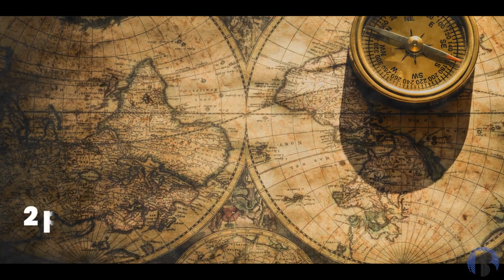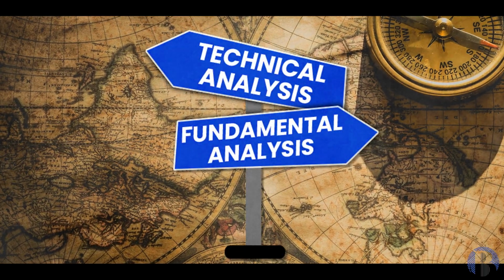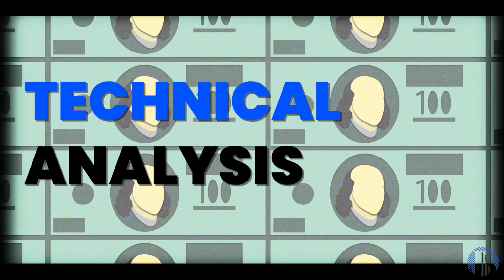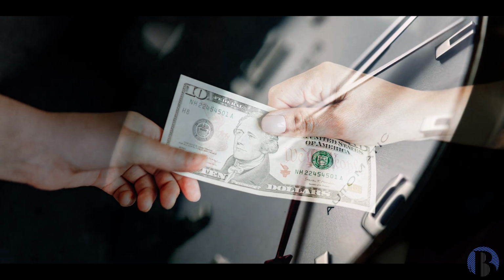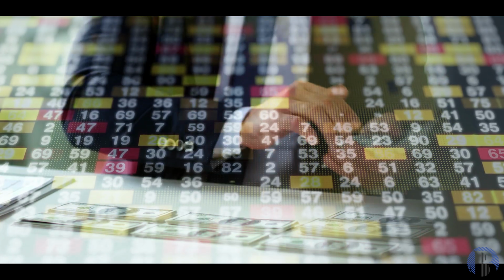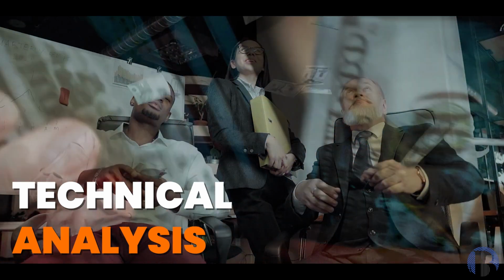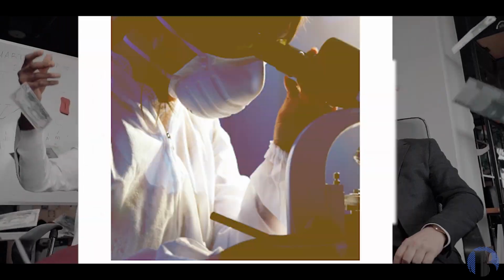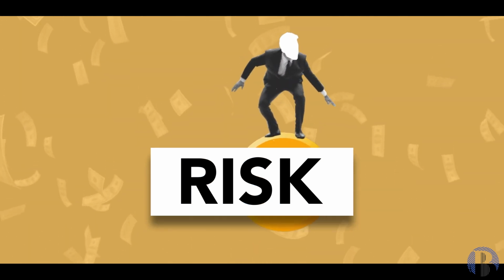We will start with the two polar opposite investing styles, technical analysis and fundamental investing. Technical analysis is an investing style where traders buy and sell securities within a short span of time with the goal of profiting from short-term price fluctuations. Technical analysis can be very exciting and lucrative, but it requires a lot of time, effort, and expertise. It is also a very high-risk investing style.